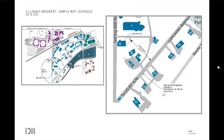Again, just for context, wanted to show how this relates to the surrounding environment here.